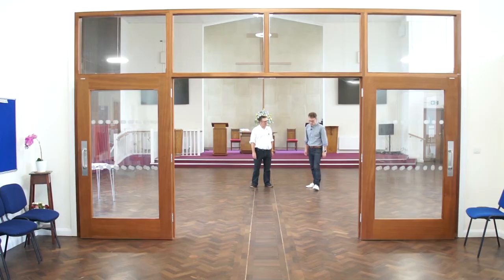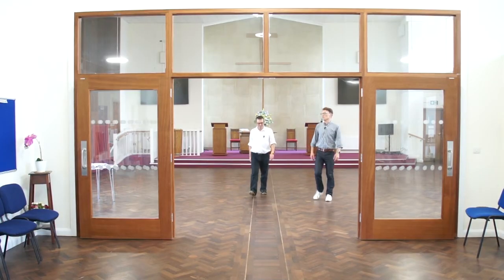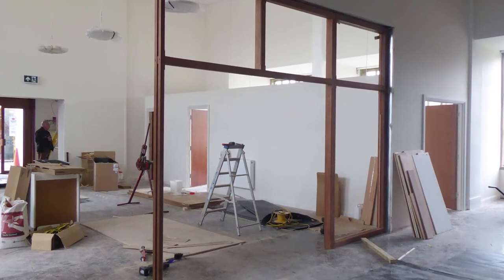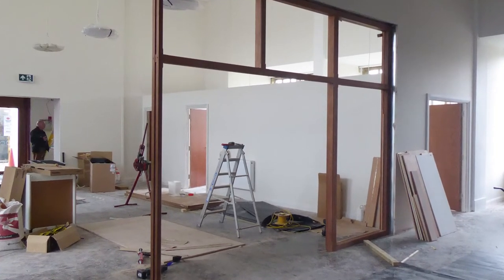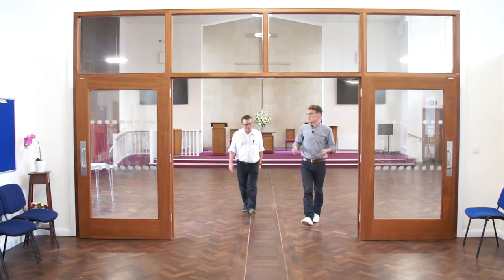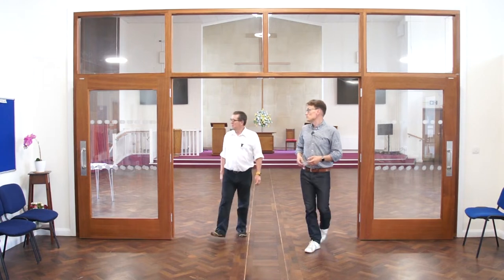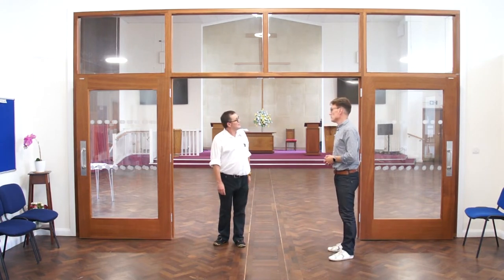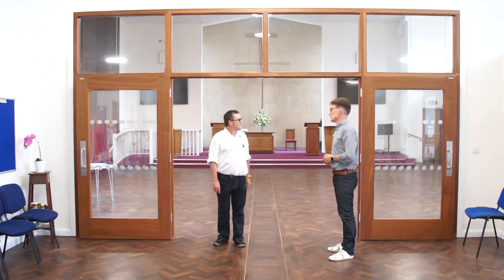So yes, and that's why it was then protected. One of the key features of the scheme was the large wall that separates two spaces, the main worship space from the ancillary area at the front of the church. The timber and glass glazed screen that we installed at the base of this provides both visual and clear separation to the two areas, allowing for easy separation and also inclusion of both areas together.